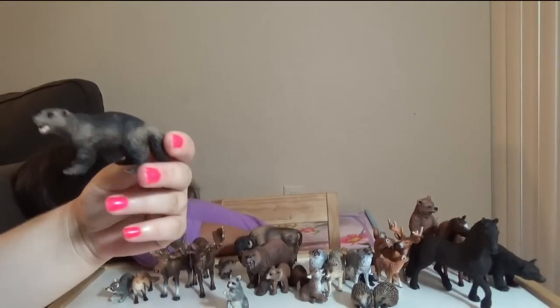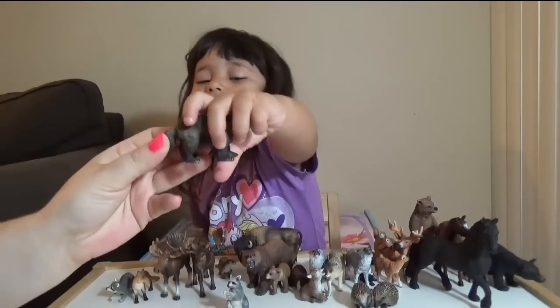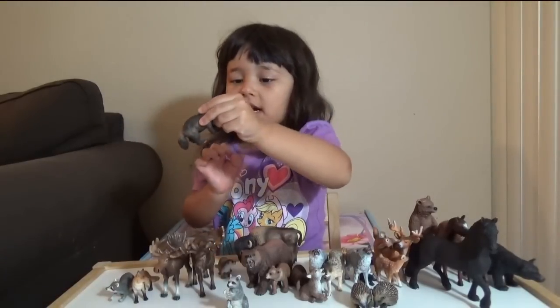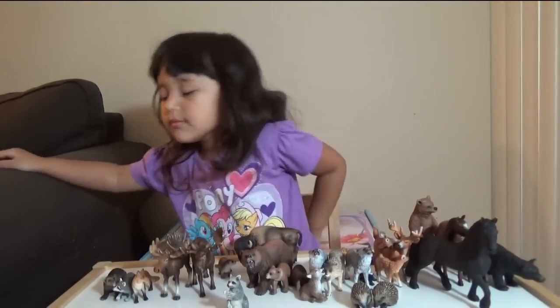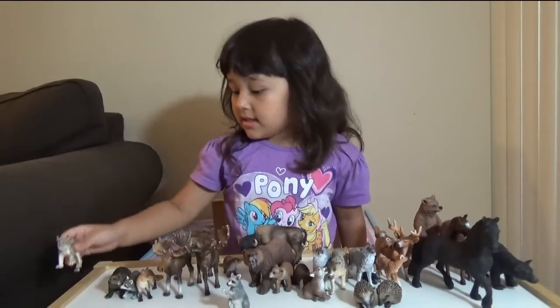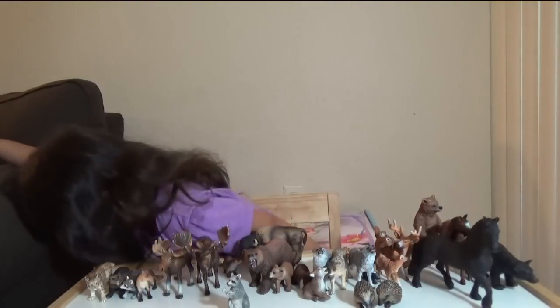This is Wolverine. I can show the car. Yes. It's kind of scary. Yes, they hunt animals too. And they can hunt bigger animals than they are. Lynx. Good job.